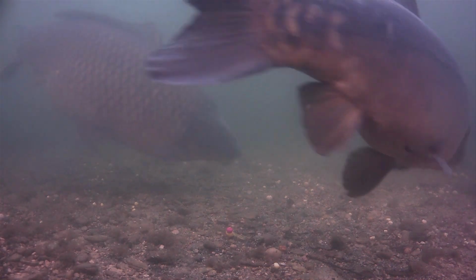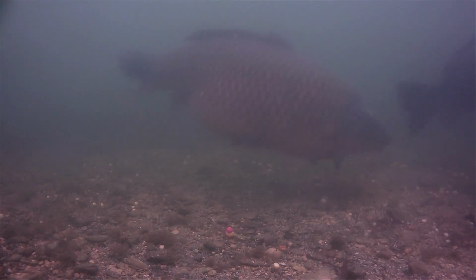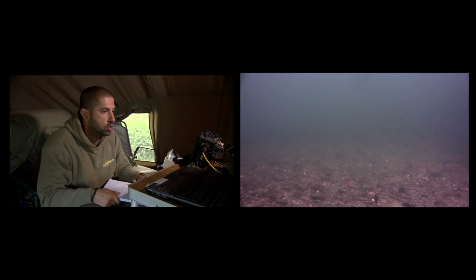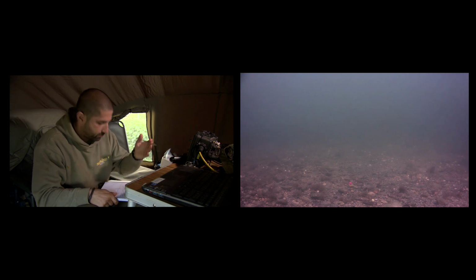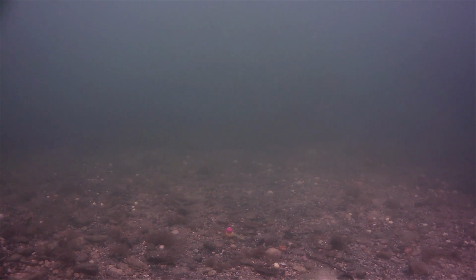My heart is pumping out of my chest because the box common was just having a feed in the middle of the spot. I've got an hour roughly to go. The rig is absolutely in position. It couldn't be better for visual. It's all sat nice, and the big common that we'd all love to catch is just feeding a couple of feet away from the rig.